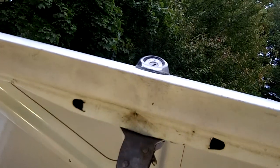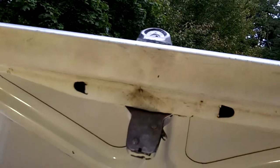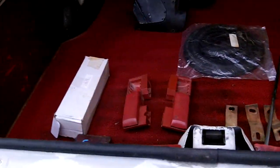The trunk lock works? It should. No, it doesn't. You need a screwdriver to open it. Oh, okay, just stick it in there and turn it. I think I told you, don't ever give that up. It's got a solenoid up inside, but I haven't messed with the wire yet. That's no big deal. It's a switch under a button under the dash.